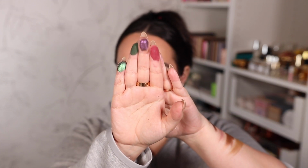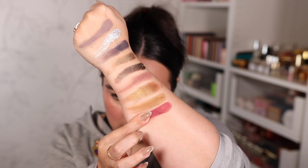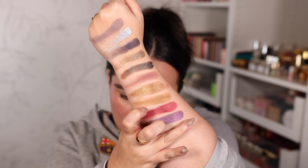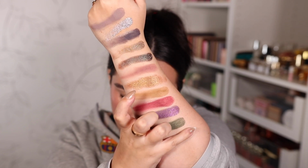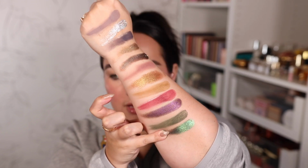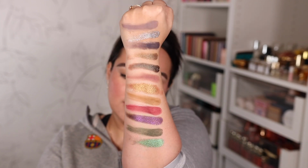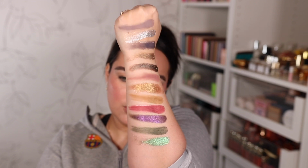Anyways, this is the 4th row and we have the shades Dogwood, we have Sagittarius, we have Long Leaf Pine, and the color Emerald right here. And that right there is the palette. These are the 12 beautiful shades that Amanda chose for her color story.